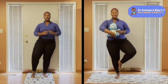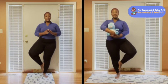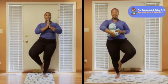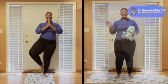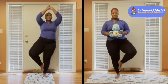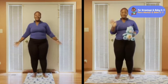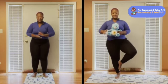Slowly, as you feel comfortable, bring your foot up to above your ankle, your opposite foot. Like I said, keep your stomach nice and tight. Bring your hands to your middle. You might feel a little more wobbly on one side, and that's okay. And once you feel nice and strong, you can reach your hands up high above your head. Good. You can release them out and down. And that was our construction worker or tree pose.